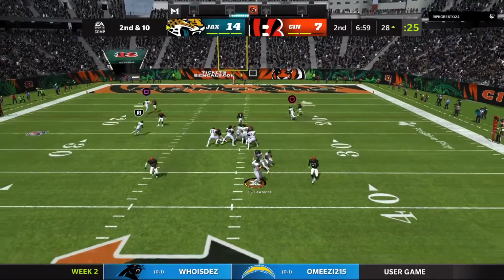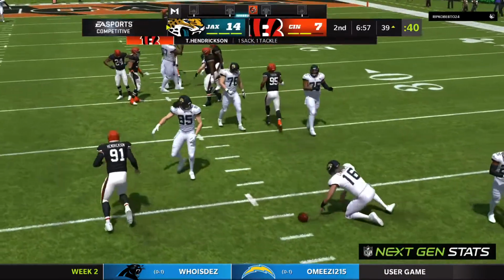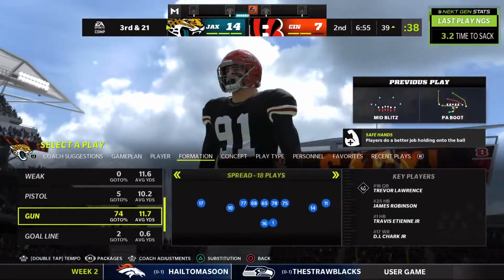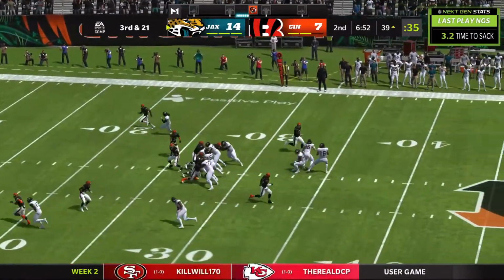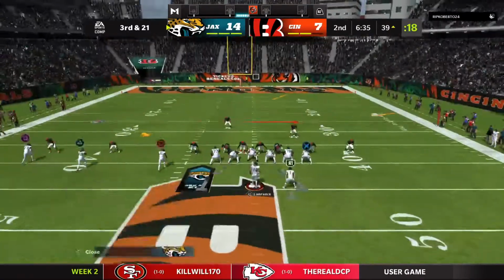They go play action now. Lawrence. Blitz coming, and down he goes. Trey Hendrickson in there to bury him for a loss of 11. The CD, so often we talk about quarterbacks holding on to the ball too long. Well, we can't say that there. He had no time to do much of anything.